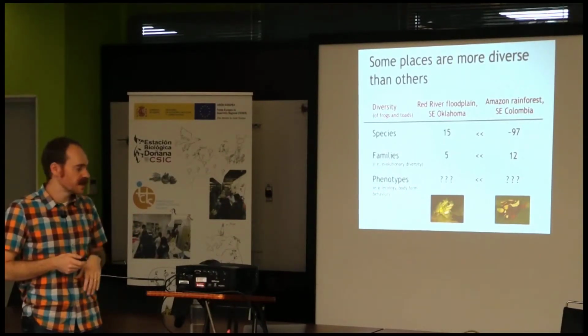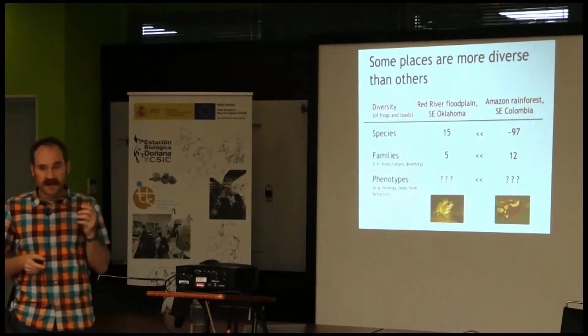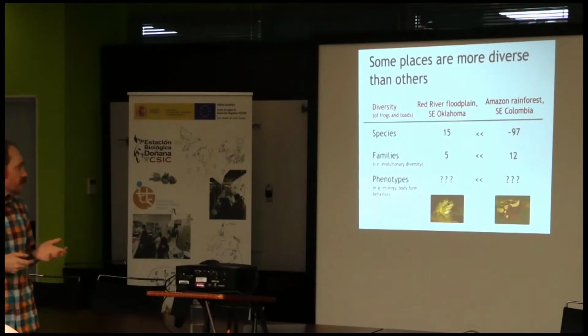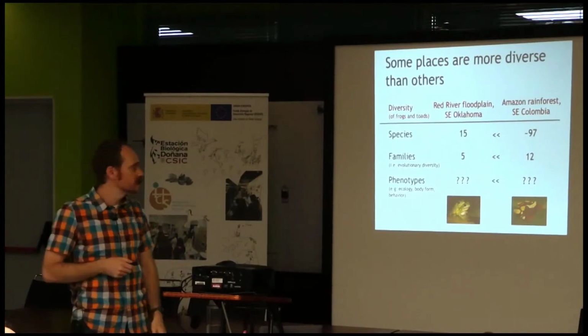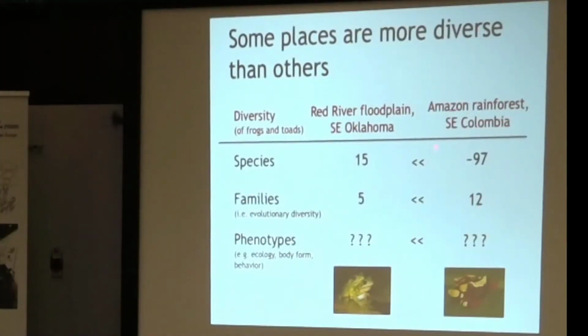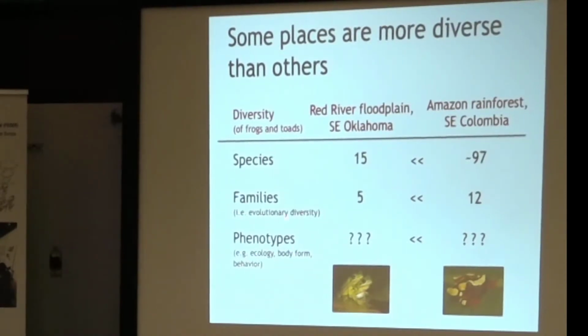Now, when we compare these two things, this is what's always amazed me as a biologist, particularly as I was a graduate student, and why I'm studying what I am today. And that is, if we compare these two places, we see pretty big differences in diversity. So if we look at species diversity, 15 frog species, that's pretty darn good. But if you go to the Amazon, we're pushing around 100 species of frogs. If you look at families, and we can think of families as kind of like evolutionary diversity, there's 54 families of frogs. 5 of them, about 10%, are found in Oklahoma, and 12 of them, about 20%, are found in the Amazon. In terms of phenotypes, we don't really know this yet.